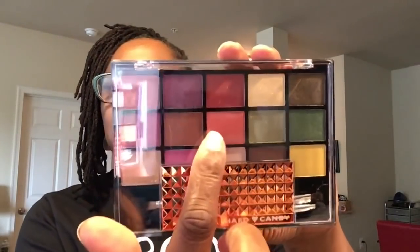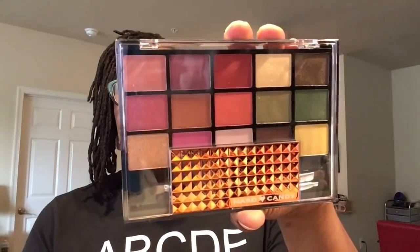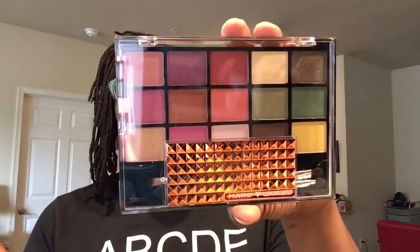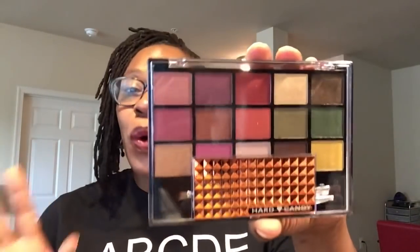And then really stoked to find these Hard Candy eyeshadow palettes. They are beautiful. They are so gorgeous. Like that gold and then that orange there, the shimmering. This is a really beautiful palette that won't end up on my face, but it is so gorgeous. I'll give it to my daughter, see if she likes it.